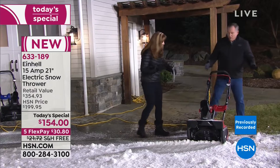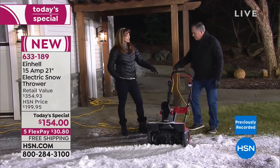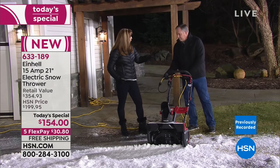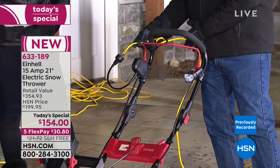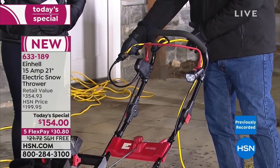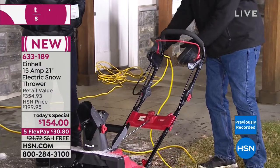Let's give everybody a little tour here. Oh, and by the way, get this extension cord. Now, this is actually rated for the great outdoors, right? It's UL listed for outdoor use, so it has a little light on the end so you can tell that it has power when it's plugged in, but it's simple and easy. All you're going to do is plug it into your extension cord.